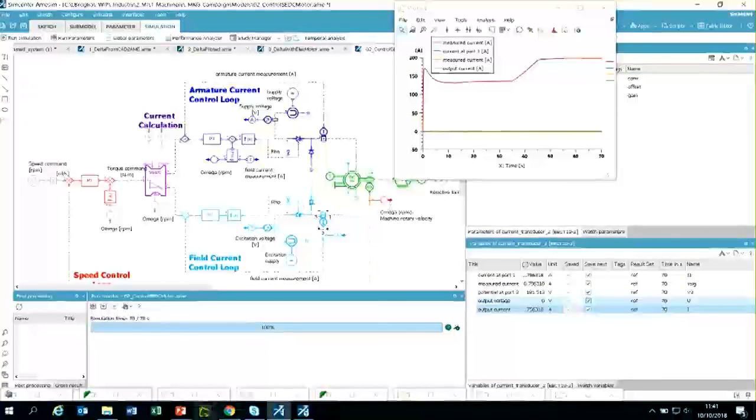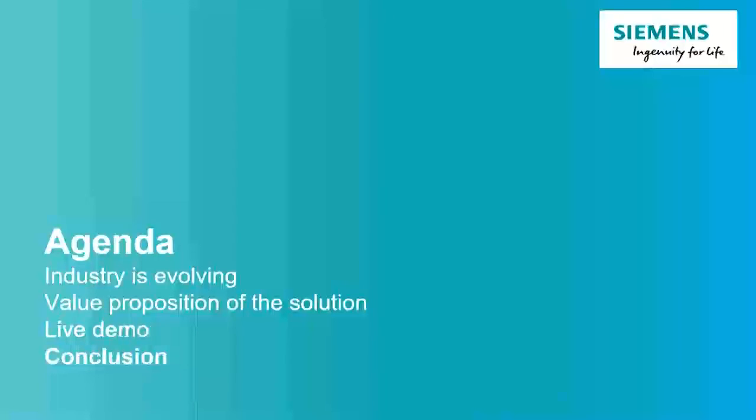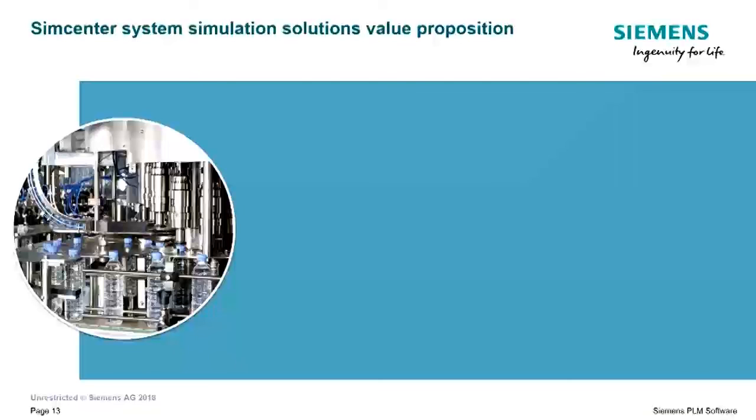Now, if we come back to the slides so as to conclude my speech, and after I will be very happy to answer some of your questions. So the conclusion to this seminar is that I hope that I have demonstrated today that the Simcenter Amesim, which is a system simulation solution from Siemens PLM, gives you some benefits in case of development of industrial machines.